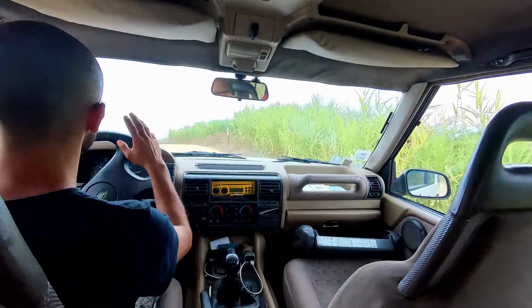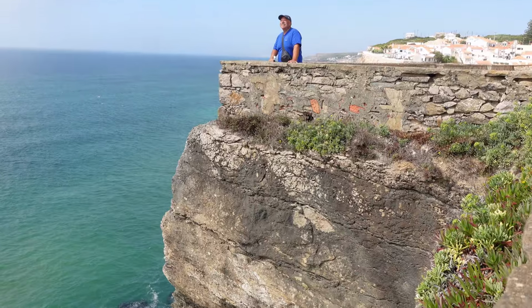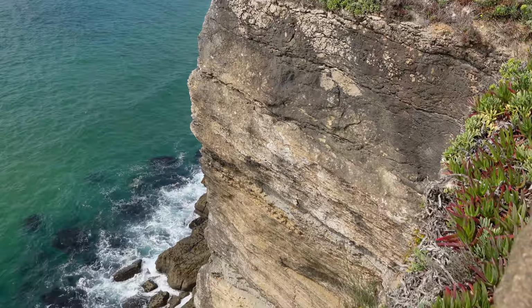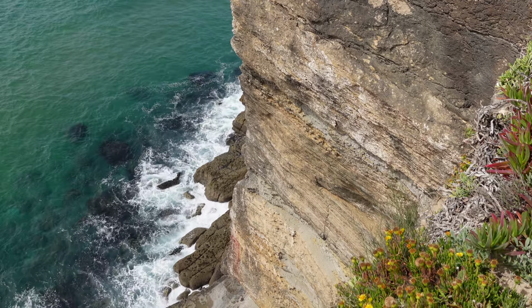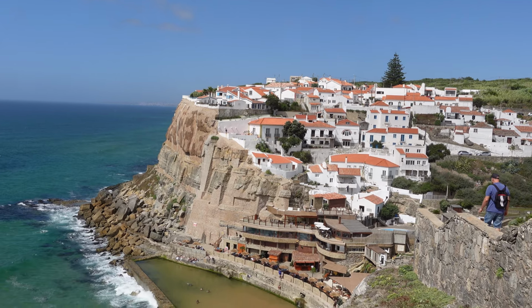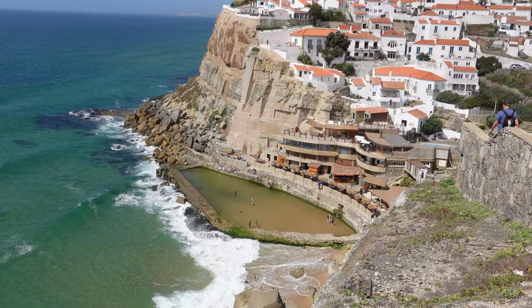David had one last adventure for us before we headed back to Lisbon. He took us to one of his favorite spots along the west coast of Portugal, and the views were amazing. The cliff walls plunging down into the ocean were just incredible. One of the great things about having a private tour guide is visiting places you might never have seen on your own.